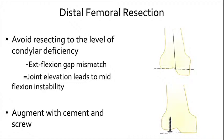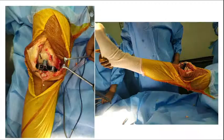The next important point is that you should not always cut to the level of the damage. That means you will be taking more on the medial side. So this just gives you an idea of how much you have to avoid cutting the medial. You should not cut too much on the medial side, so you have to reduce your distal femoral cut. Sometimes your blade will not touch the lateral condyle at all. Don't worry, you should not cut anything on the lateral condyle. Once you do that and then do the release, most of the time you will not need a release, and you will be able to achieve this kind of extension.